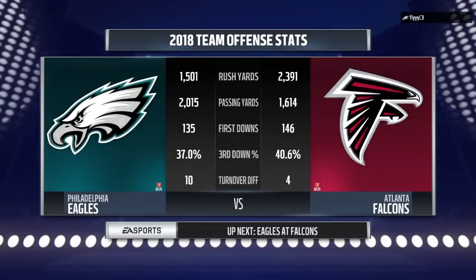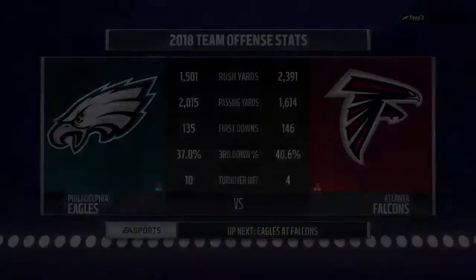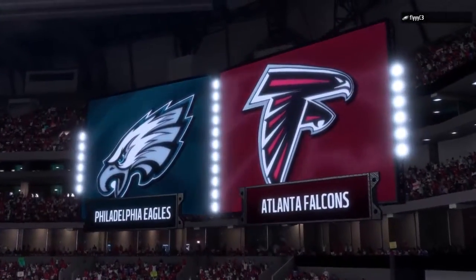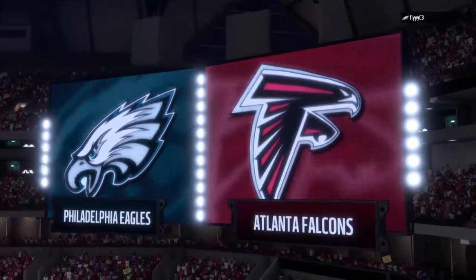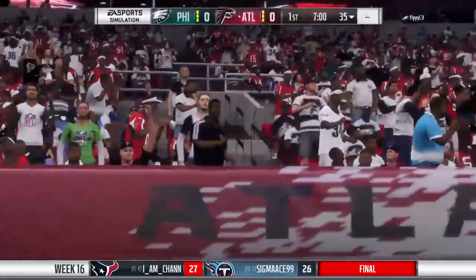Hello, everybody. I'm Larry Ridley. Welcome to the NFL on EA Sports. Today, we'll see a team that can get it done on the ground. The Falcons are top 10 in rushing TDs, and they'll go up against the Eagles defense that needs to be ready for it. All right, Larry, thank you very much.